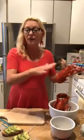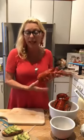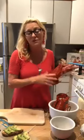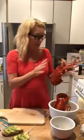So now you've got them, you've stored them. You can store them up to probably 36 hours in the fridge. It's okay, but obviously, buy fresh lobster. You want to get to them. You want to cook them. Better to just cook them up right away and then store them in your fridge and always give them an ice bath. So we're going to get on to that.